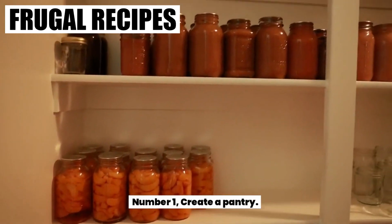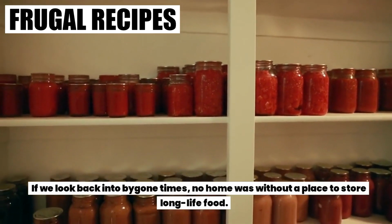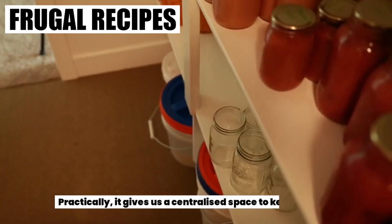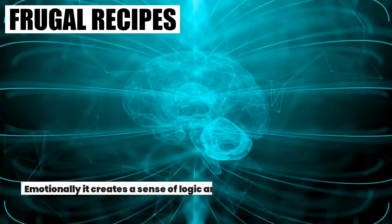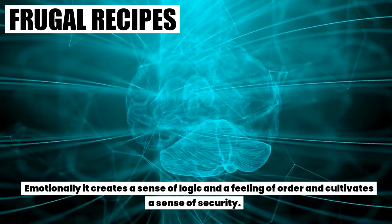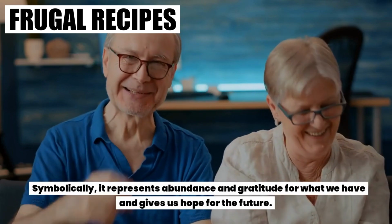Number 1. Create a pantry. If we look back into bygone times, no home was without a place to store long-life food. A pantry is a simple word, but it has such strong symbolism. Practically, it gives us a centralized space to keep our food. Emotionally, it creates a sense of logic and a feeling of order, and cultivates a sense of security. Symbolically, it represents abundance and gratitude for what we have and gives us hope for the future.